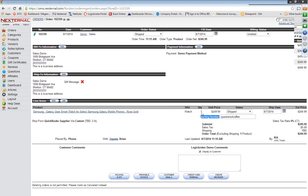And that's our demo. As you can see, it's very simple. With the right connection, there's no need for any manual data entry. It's completely seamless, and it will free up your time and your resources.